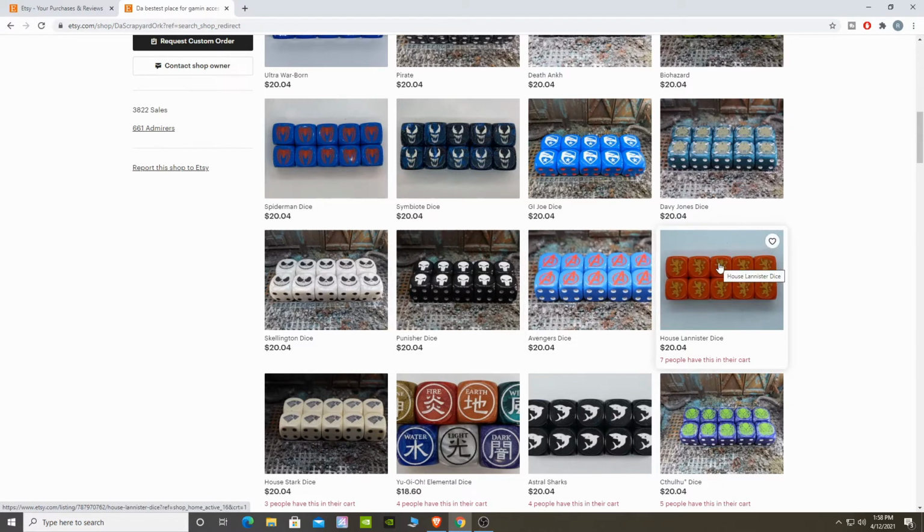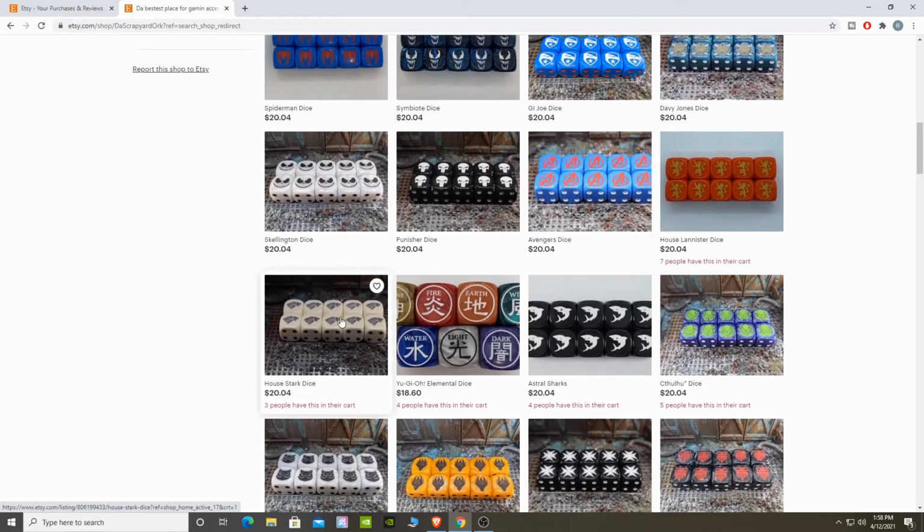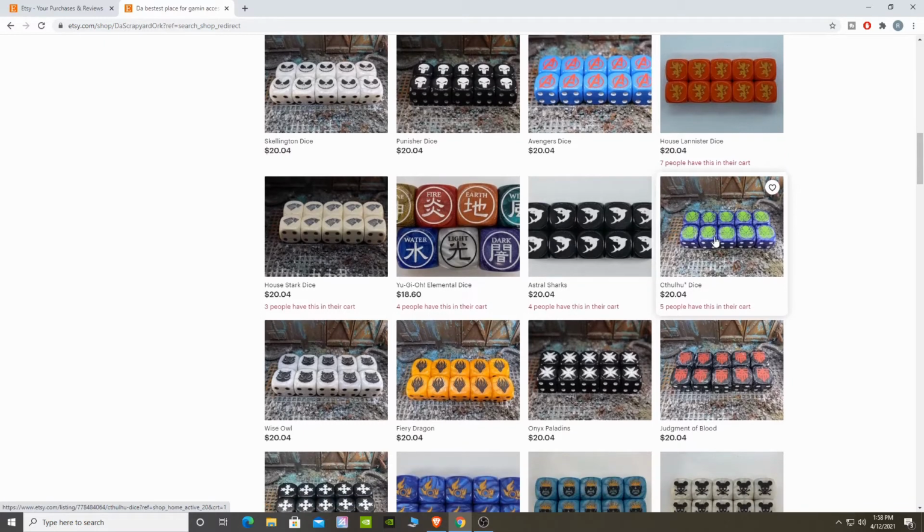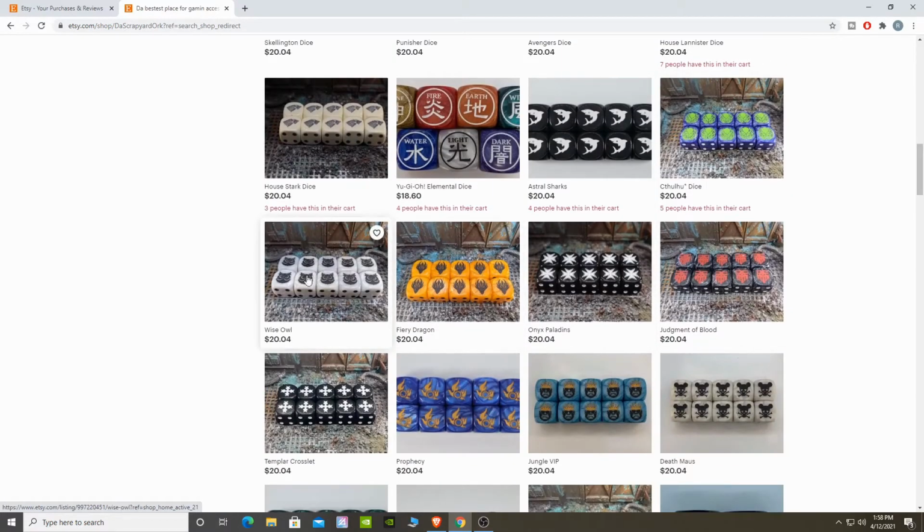We're going into Game of Thrones, we got some House Lannister, Stark, Yu-Gi-Oh dice, well that's pretty unique, those actually look pretty decent. More Khorne dice from the other page, but named differently. Cthulhu dice, yet again, something I would think to be more popular. Wise Owl, Fiery Dragon, Onyx Paladins, which are the Black Templar dice from the other page.